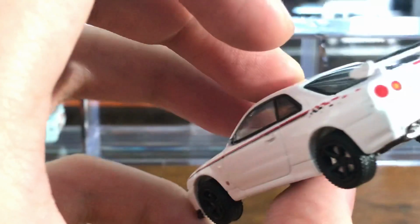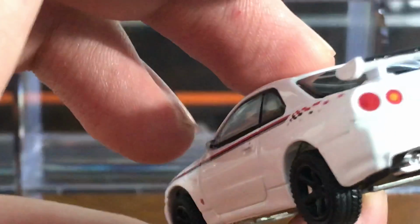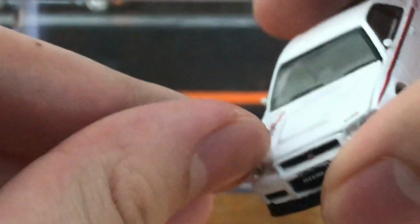And it does have rearview mirrors on the side. It's not going to be hard to see on the camera, but it's there. And it also has an opening hood. This one was pretty hard for me to open, which is good, I think, because it means that the line is very clean, which it is. And you can see I'm struggling with it again.